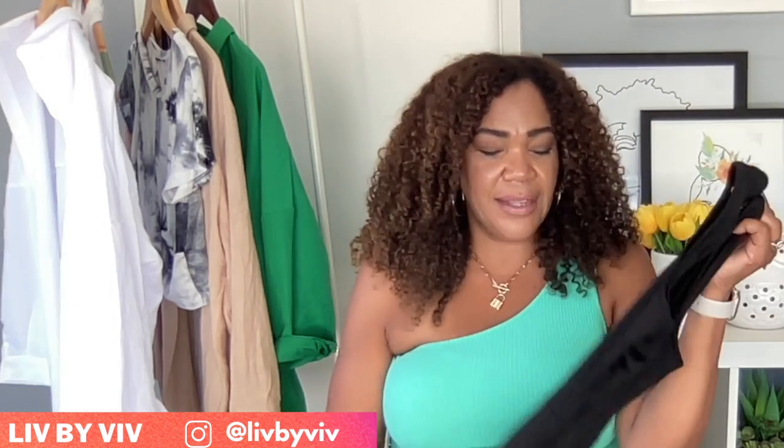So I got it in an XL. I don't feel like it's too low in terms of the coverage in the bust area. I feel like the fit is just right. If I would have gone smaller, I feel like that would have maybe been too tight. So, you know what I mean?